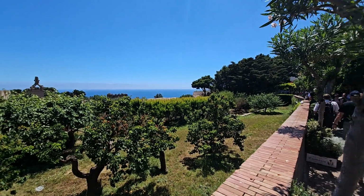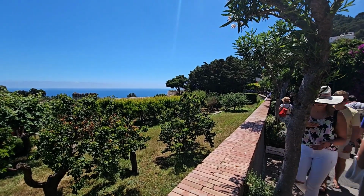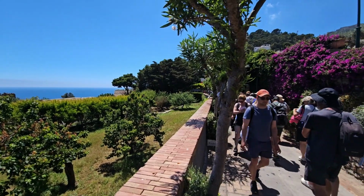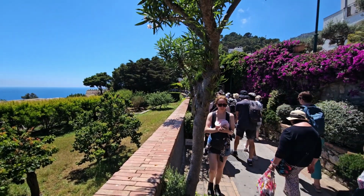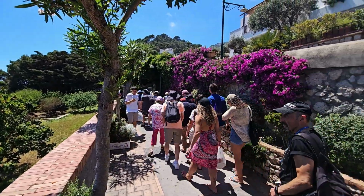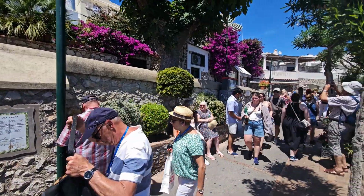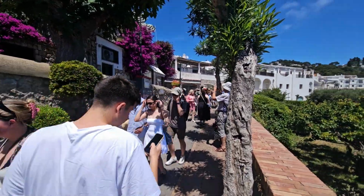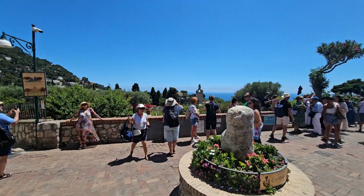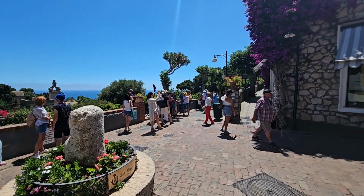And this is one of the little alleyways that you can walk down if you choose not to do the funicular. A little bit busy at the moment, but wonderful view. And just a lovely built environment. And just a wonderful panoramic view of the coastline of Capri.